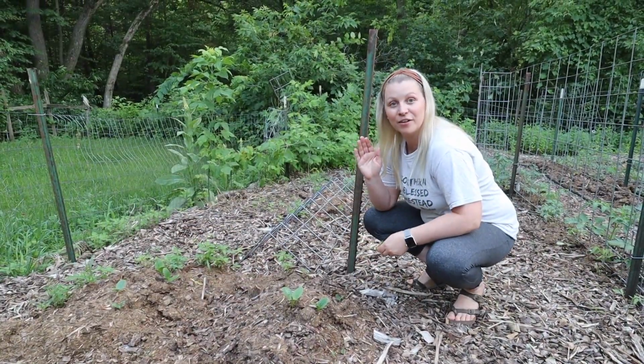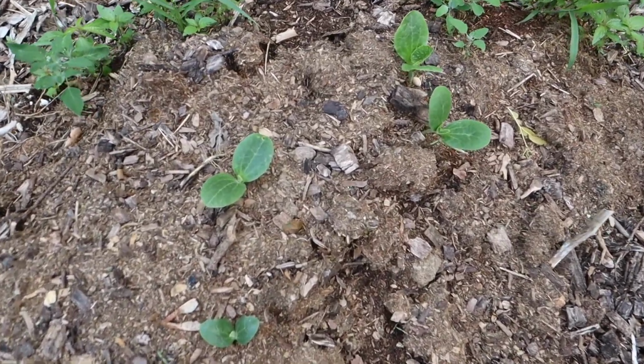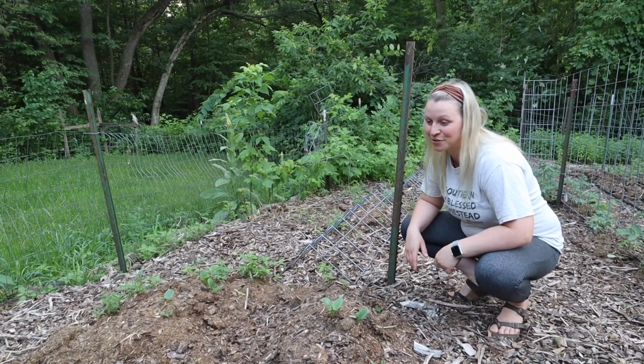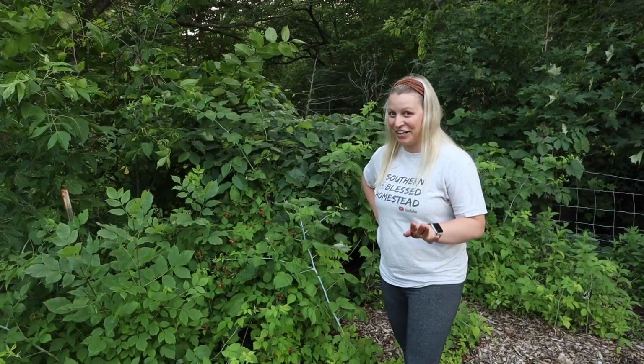So our zucchini plants, we kind of did two little hills, planted a few, and it looks like we've got maybe like 4 plants here and 3 plants here. So zucchini are coming up. We will have zucchini this year. Last year, you know, they say zucchini always comes, but last year ours didn't. So this is awesome.